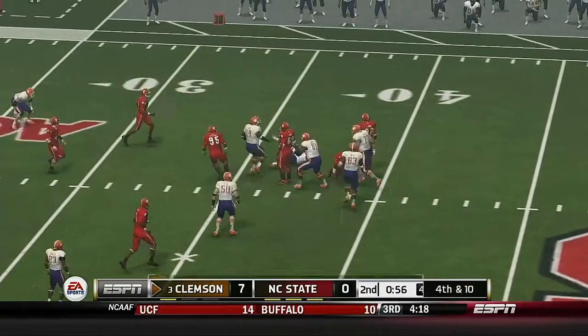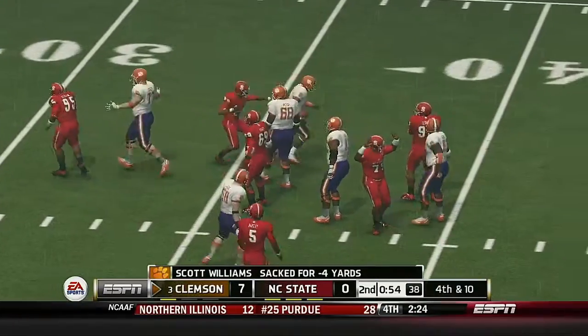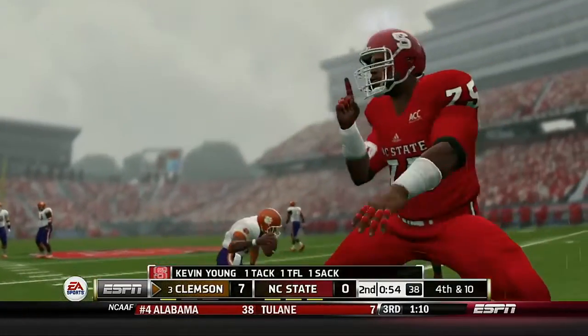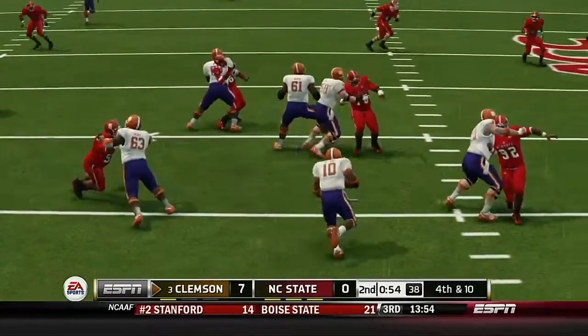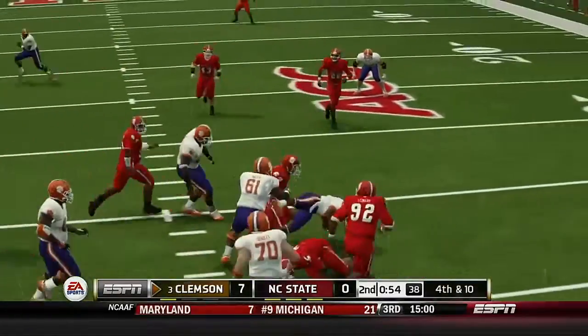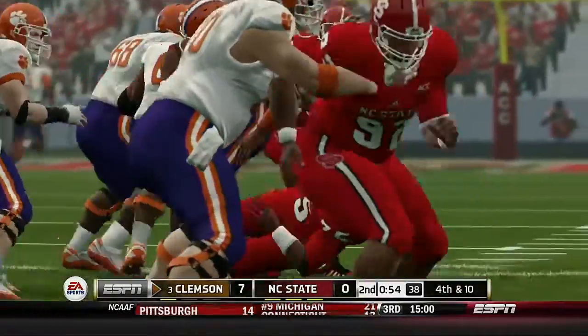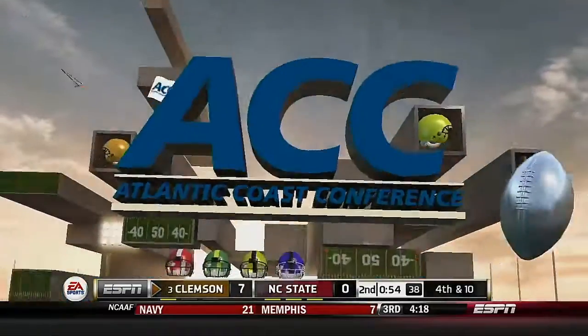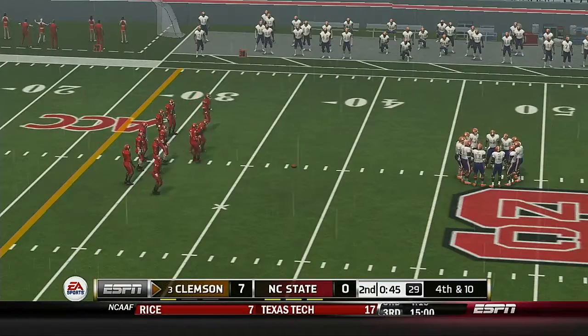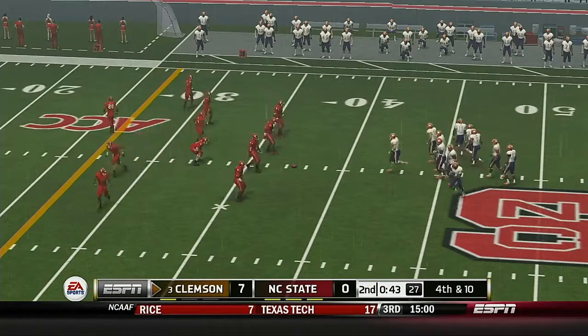He's going to try and scramble. And he's going to be sacked. They get to the quarterback and end that play before it even got started. This young man didn't even have a chance to make something happen. It's tough to find your receivers when the defense is in your face like that. Fourth down, and the offense is still on the field.